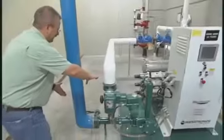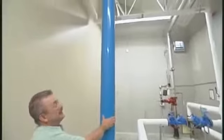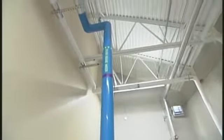Well, this is pretty cool. So as you go, speaking from the water standpoint, it looks like it exits this room through this big blue pipe. Can we follow down the line and learn more about the system? Yeah, let's go.